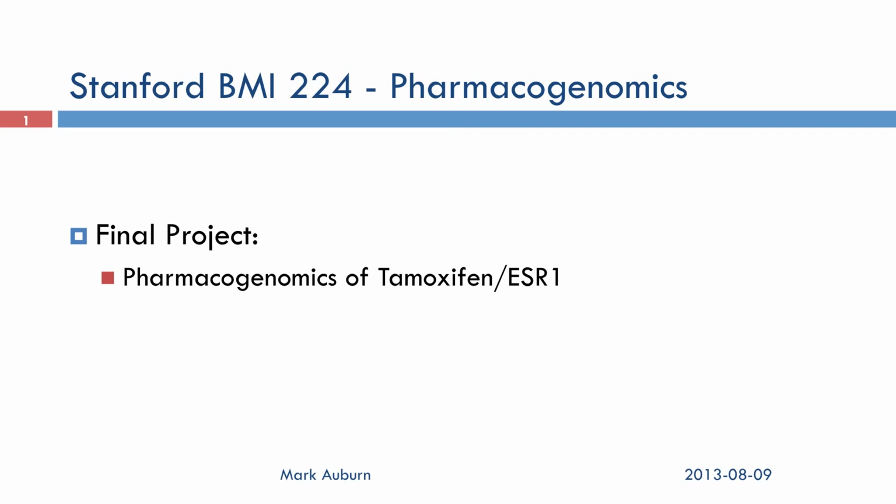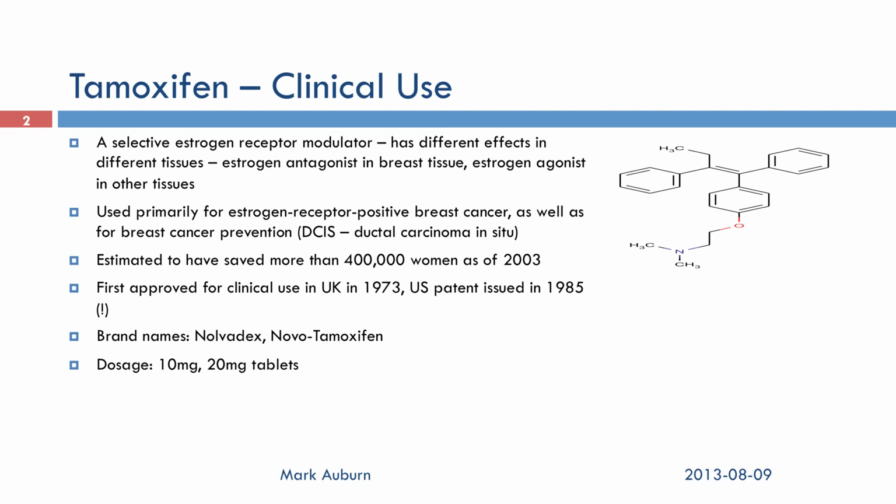I'm going to talk about the pharmacogenomics of tamoxifen and ESR1. Tamoxifen is primarily used for breast cancer. It's used as a selective estrogen receptor modulator, which means it has different effects in different tissues. It's an estrogen antagonist in breast tissue and an estrogen agonist in other tissues. Used primarily for ER-positive breast cancer, as well as for breast cancer prevention and things such as ductal carcinoma in situ. It certainly has saved many lives.